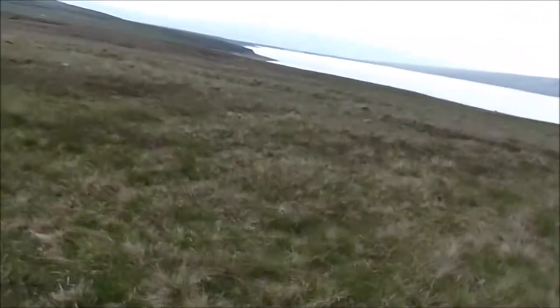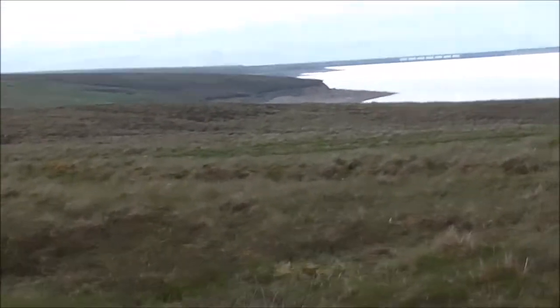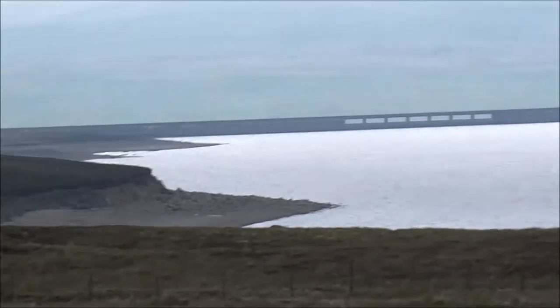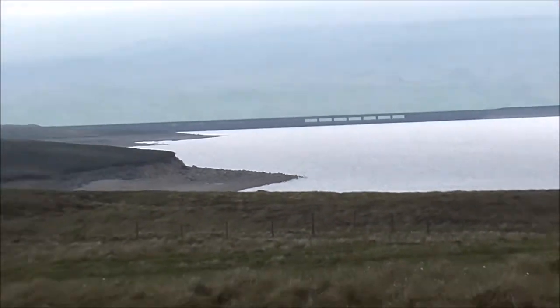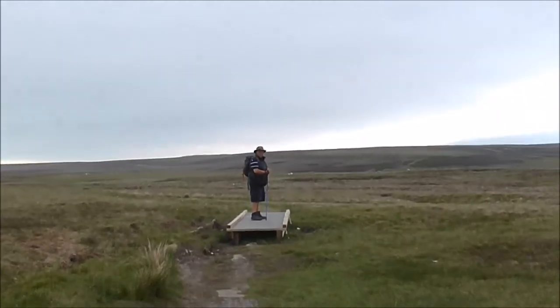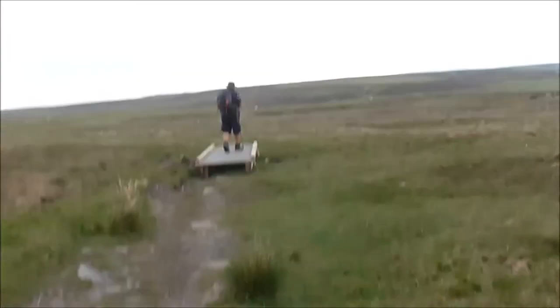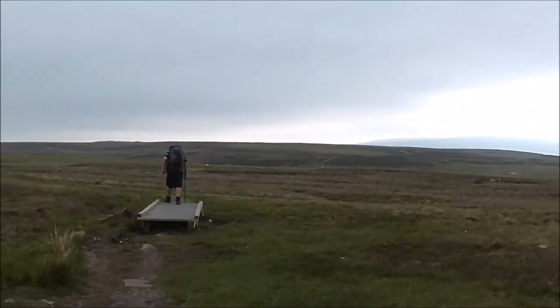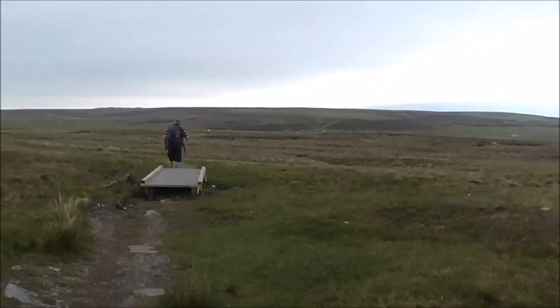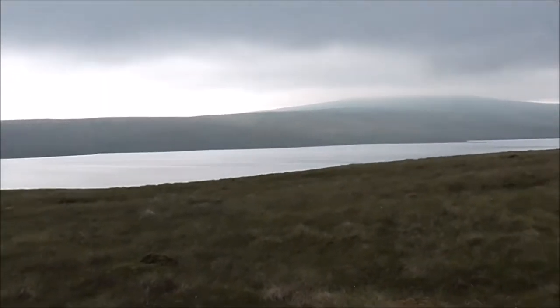Well, there's a shot of the dam in the distance, so I'll try and zoom into it. There it is. So that's where we're heading. Seems a nicely marked path. Decent enough. I'll have to keep the pooches on lead because there's a fair amount of sheep about and they're just obsessed with them at the minute.